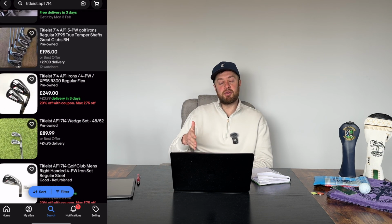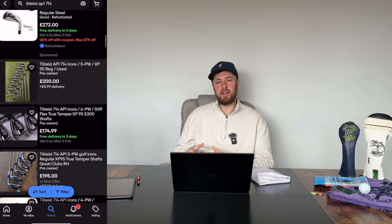So I think if you look for the 714 set, and again, a bit like Ping, they don't change much in performance over generations. I think they found a design that works, and they only very fractionally tweak them. So you could get a great set of Titleist AP1 714s, well within your budget, under £200.